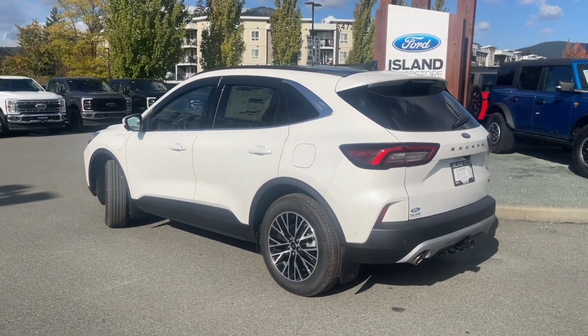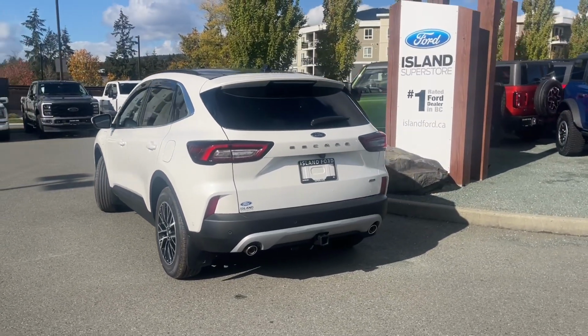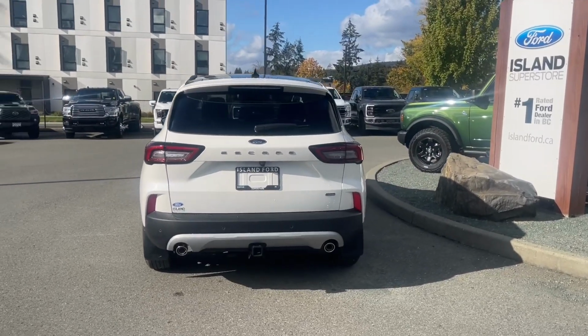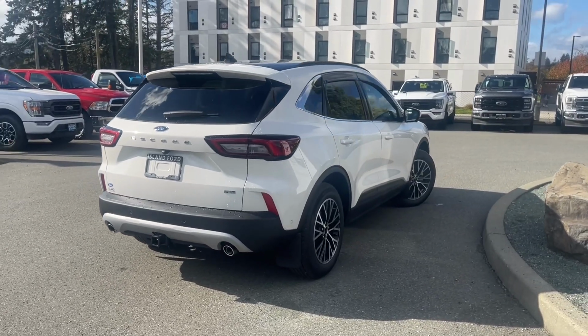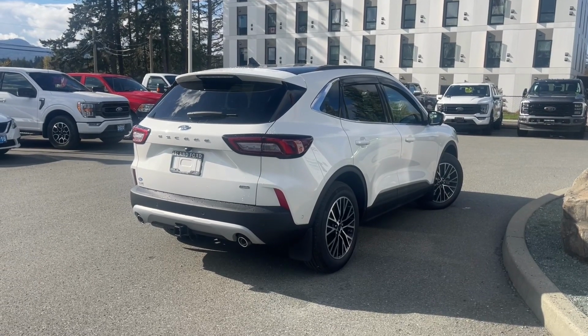You also have a twin panel moonroof, and this has a 2.5 liter Atkinson hybrid engine, automatic transmission, and it's a front wheel drive. You also have this nice class 2 trailer tow hitch in the rear and many more features. If you'd like to take this vehicle out on a test drive, you can book it online at islandford.ca. Stay tuned, we're gonna have a look under the hood and inside and out.